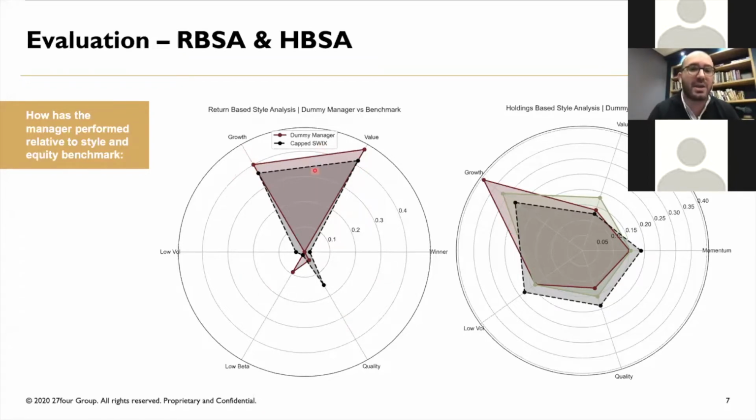We also run it on the cap SWIX. So that's normally the regular benchmark for most equity managers in South Africa. And you can see relative to the cap SWIX, they have an overweight in growth and overweight in value, a little bit of low beta. And where they're lacking is they don't have a quality side to them. But in general, they are quite benchmark cognizant. But you could see definitely a value overweight, a growth overweight, and a slight low beta overweight, but no quality.